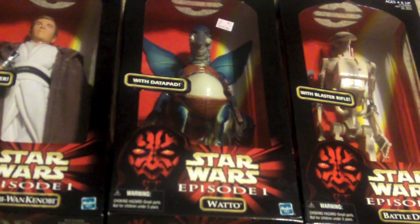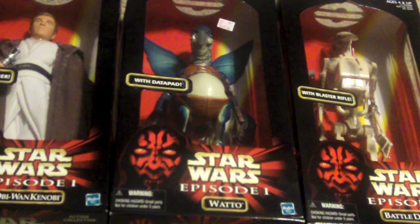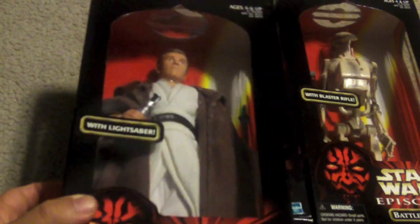This is Wave 3. These figures were actually released in 1999. Same package design as before. You got Obi-Wan Kenobi, Ewan McGregor. Now notice that his hair is actually painted on, unlike Qui-Gon, but his braid is actually synthetic hair. And then his lightsaber actually unscrews. Get the Jedi wardrobe.